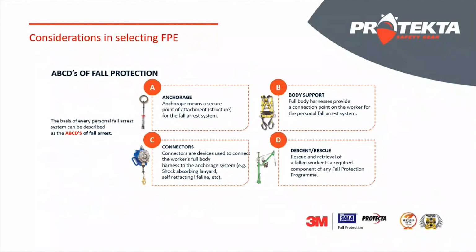So where we typically start is that we've got the ABCDs. Obviously, we always ask the question: do you have an anchorage point available? Do we have body support? What type of body support do we need? What are the connectors we're going to use? And like I've indicated, there are a lot of these connectors. And very importantly as well, it's not just the fall protection equipment. It's not purely just the harness and lanyard or the connectors and the harnesses and the anchor points. It's also the descent and rescue requirements.